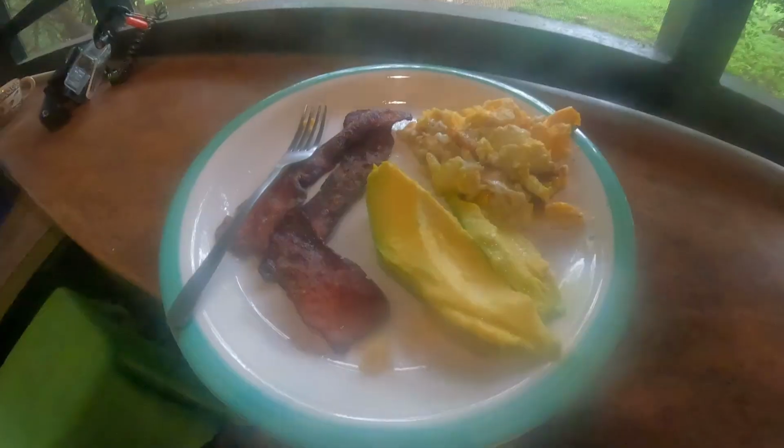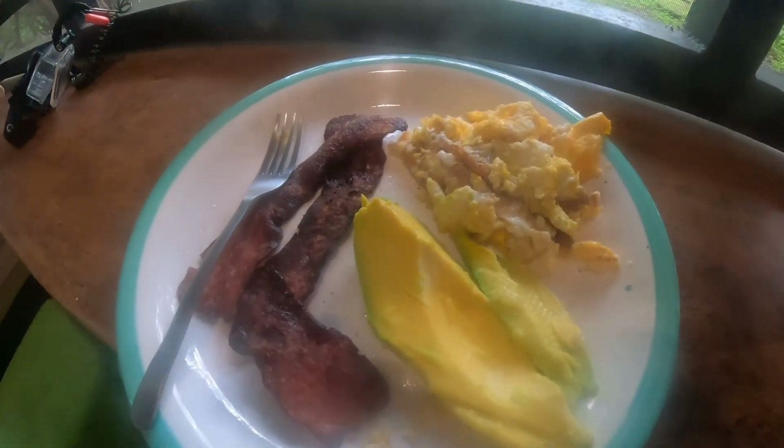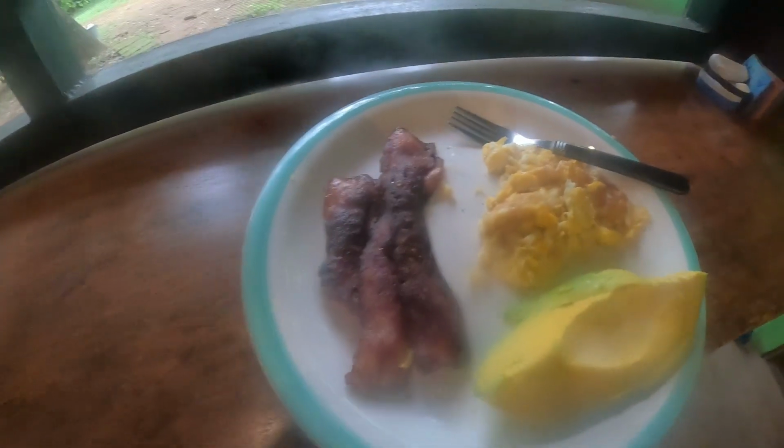Pura vida. Breakfast be looking pretty fire though. Yum, yum, yum.